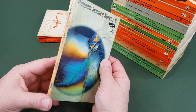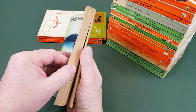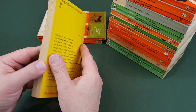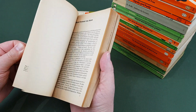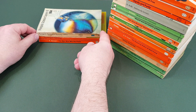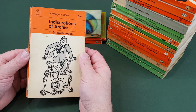Now, one of the driest books, 2044, Penguin Science Survey B, 1964. These are definitely one of those sorts of books that you would only ever pick up if you were a publisher completist. Cover design by Henrion. And believe it or not, Penguin did a few of these. You would have thought that a title like that would have ended up in the Pelicans, but no, they stuck it in the main series.